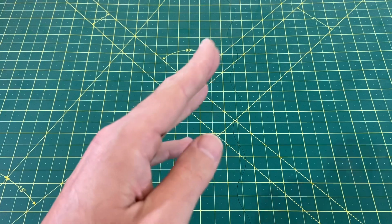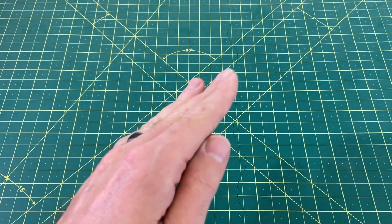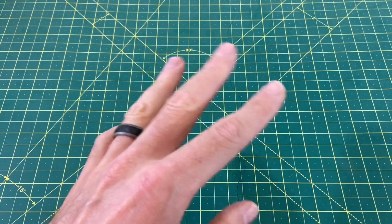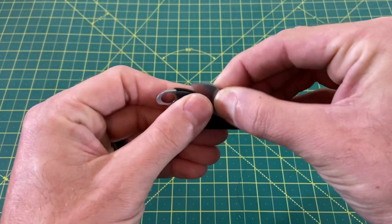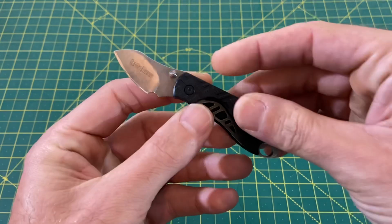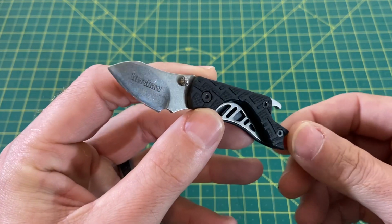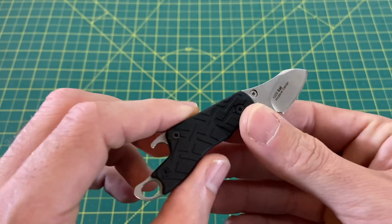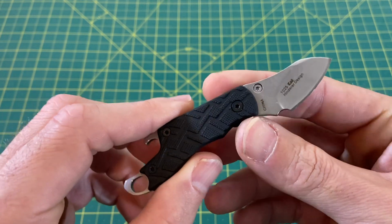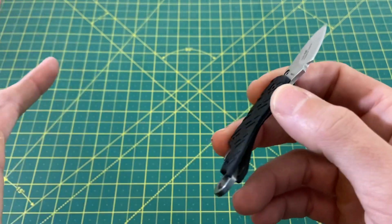Here it is, the most carried knife for me of all time, and it'll probably remain that way for quite a while because I don't see this guy going anywhere. That's the Kershaw Cinder. And like I said, I have highlighted it once before, but it needs it again because this is a knife you really don't want to miss out on for a few really good reasons.